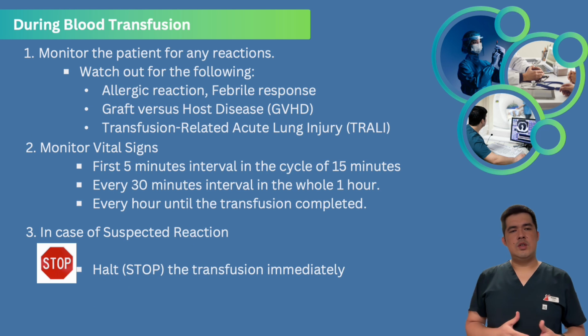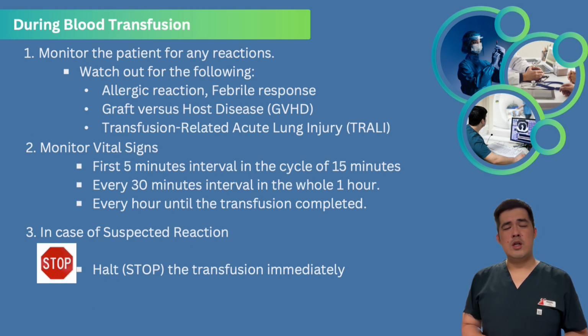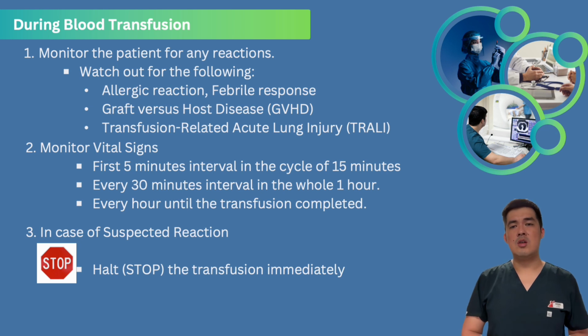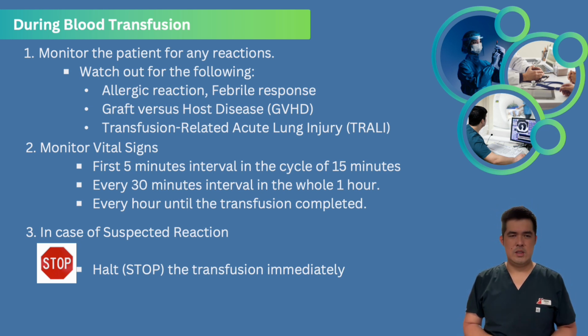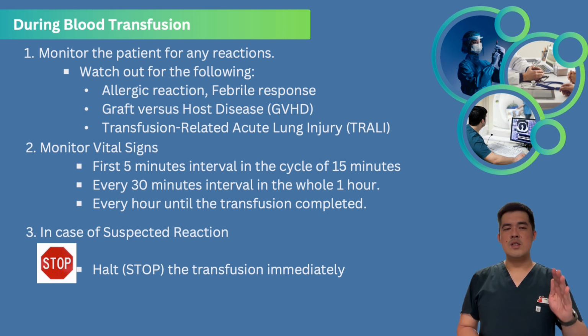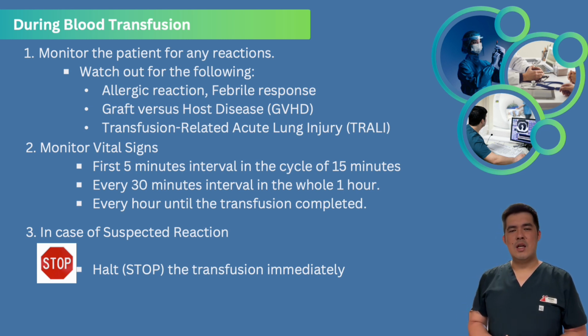During the blood transfusion, you should monitor for reaction. Watch out for allergic reactions, febrile response, graft versus host disease, and transfusion-related acute lung injury. In case of suspected reactions, halt or stop the infusion immediately. Steps in managing blood transfusion reaction will be discussed in the later part of the presentation.